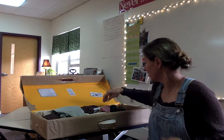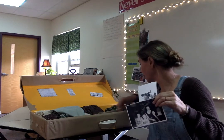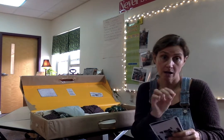Other things that they brought with them were oftentimes pictures of their family members. So if you have pictures at home, these are actually pictures of my family, and they're important, so I just made photocopies and brought them in. If you don't have old pictures of your family members, you can always just draw a picture and include that to represent. These are artifacts that represent what an immigrant might have taken.